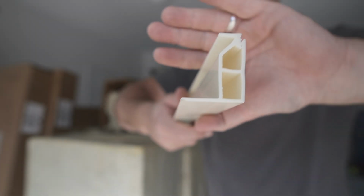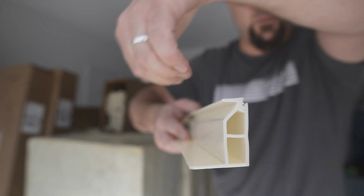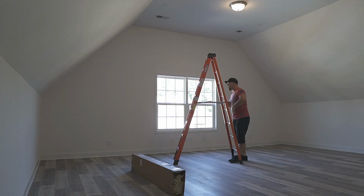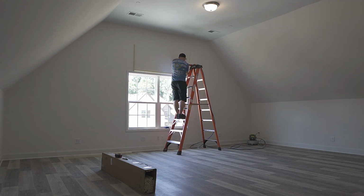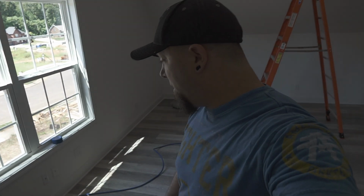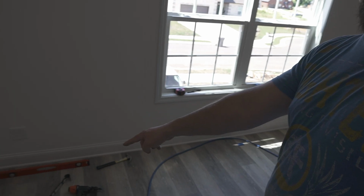Yeah, so you mount this on the wall and you lay your insulation in here, and then your fabric wraps over and gets tucked in here. Looks pretty good. So I got the first bit of track hung. I can't tell you how bad this pains me to be in a brand new place, and I'm about to tear all that trim off.